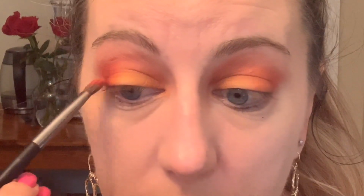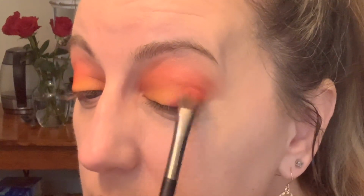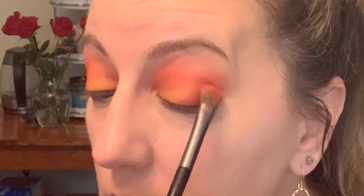Because these colors are really pigmented. I will tell you they blend really, really nicely. I'm actually going below the other line so you can see it's kind of darker there. The palette itself is performing well. All the colors that I've used are really doing a nice job.